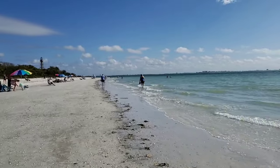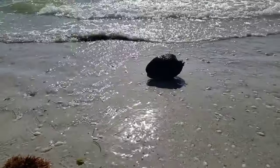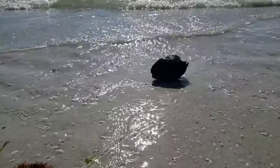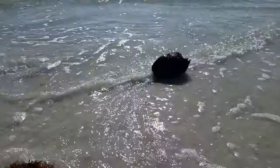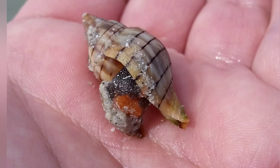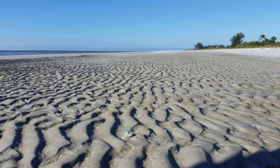The best time to go shelling is at low tide, when the seashells are more exposed, especially during the low spring tides, and after Gulf storms have driven the shells up the Gulf onto our shelling beaches. Remember, there is no live shelling allowed. If you find one that is alive or moving, throw it back in the water, please. There are plenty more to choose from.